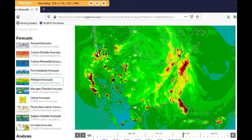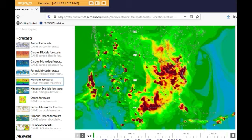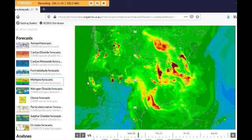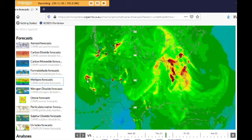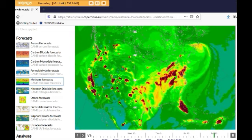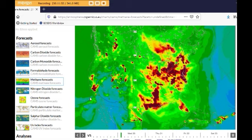We can see up here in the northwest, in the Seattle and Vancouver region, that's always a high area. Watch this blob that moves out. This is the San Francisco area here. Watch this blob as it moves out. Here we go. It kind of pulsates and moves out, and look at that. At the very end of the forecast period, there's a huge blob moving down.